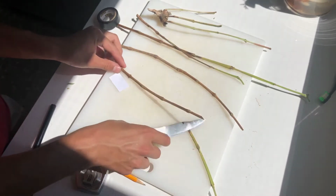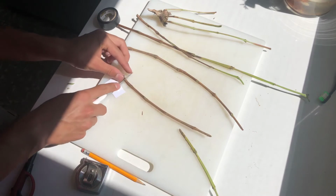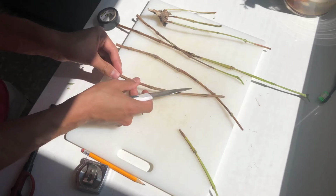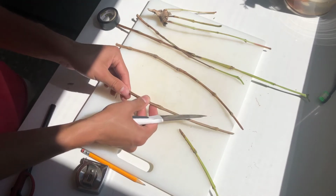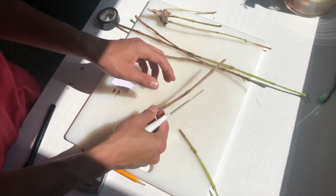Now bottom, well, I mean, we already did it, but again, we can cut. Oh, there's a bud right there, so I'm not gonna cut it. You want to cut below the bud, not on the bud. You want to make sure that there's enough so that they can start to grow roots, because that's where they're going to grow the roots out of. It's right here, those little nodules.